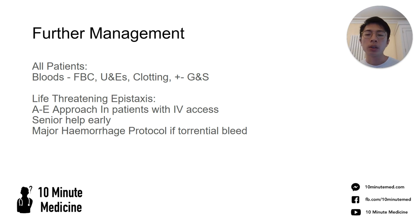All patients who come into the emergency department will most likely have routine bloods, so a full blood count, U&Es, clotting, and you might also want to consider a group and save if you are thinking about possibly transfusing her in the future.